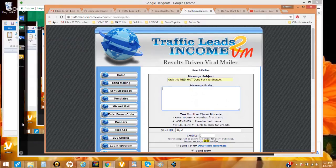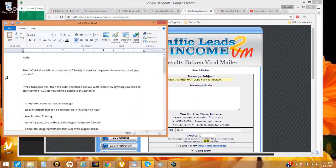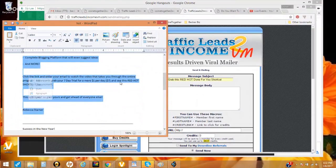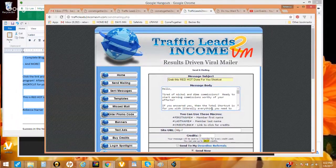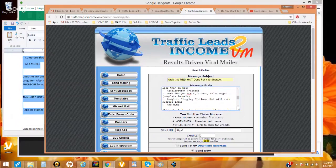Keep your emails simple and to the point. Okay, here we go. We're going to put this in here. They don't have to be lengthy. The longer your email is, the less likely people are to read it. Okay? Short and sweet. I have emails that are even shorter than this one. Depends on the day what I use. This one is probably one of the longest emails I send, but I wanted to get the points across as to what you would get in the total shortcut.